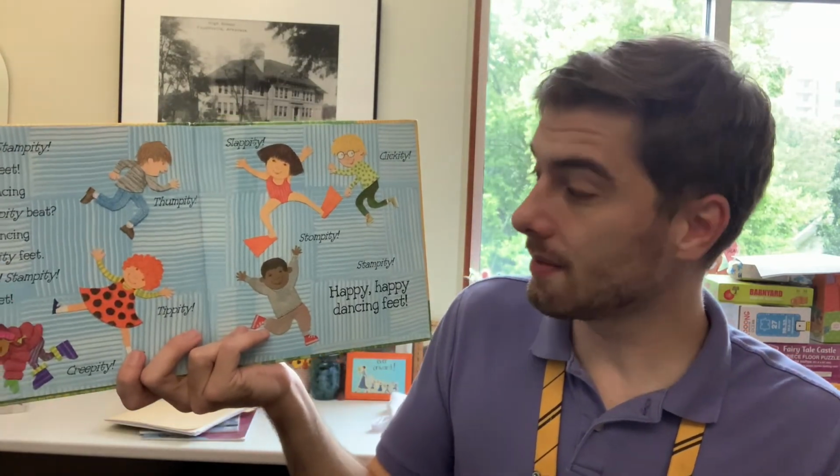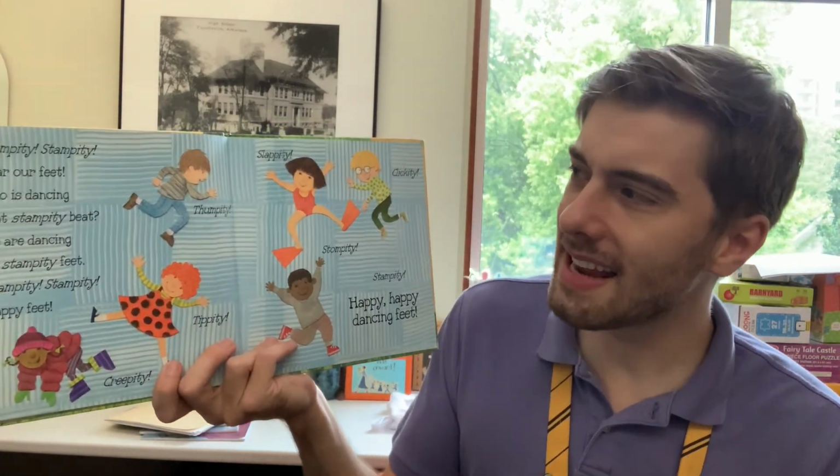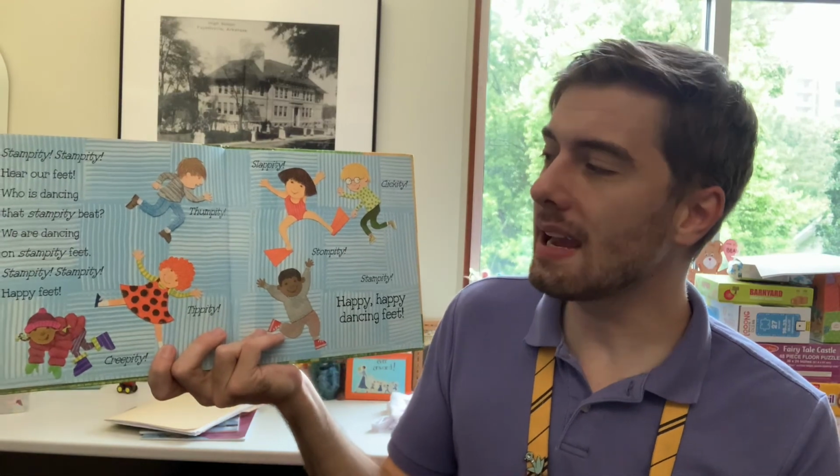Look at all these kids using their feet. Stampity, stampity, hear our feet. Who is dancing that stampity beat? We are dancing on stampity feet. Stampity, stampity, happy feet.